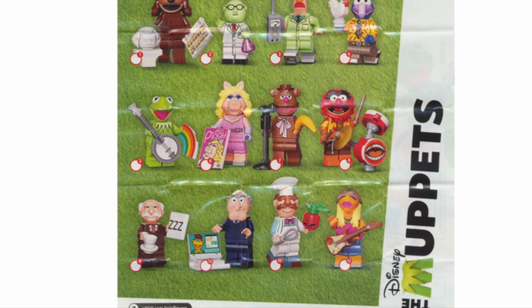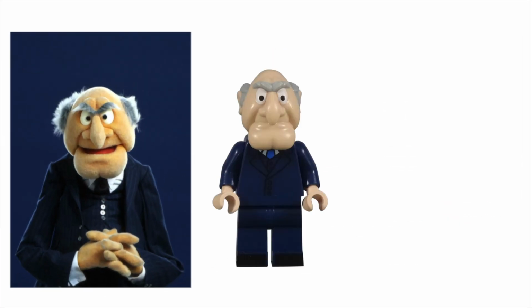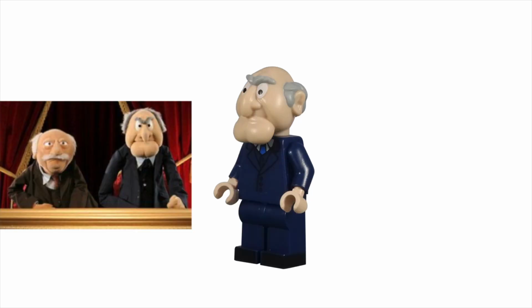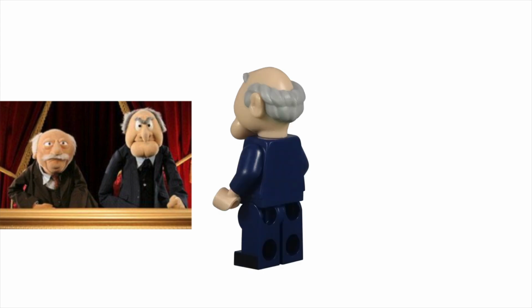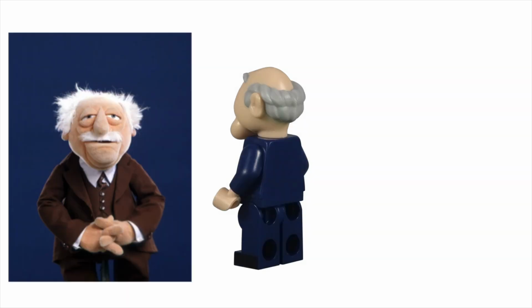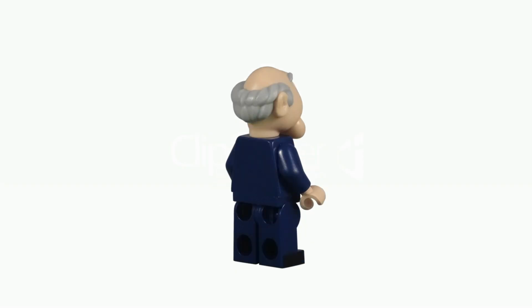Today, we'll be looking at minifigure number 10, Statler. Statler is part of the famous elderly duo from the Muppet Show known in pop culture as the two old guys in the balcony. Statler loves heckling from the stage-left balcony box in the Muppet Theater with his best friend Waldorf. They have been doing this since they first appeared in the Muppet Show pilot back in 1975.